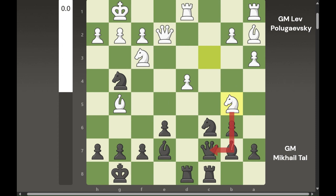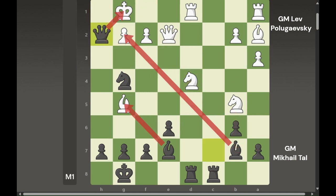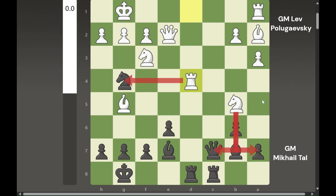Mikhail Tal later said he actually had another plan to play, which is not what was played in the actual game. Let's see his alternative plan. In his alternative plan, he was saying to play knight d4. White has to be very careful with this trap. If you take this knight, you are done. Checkmate. So in this situation, rook has to take this knight.